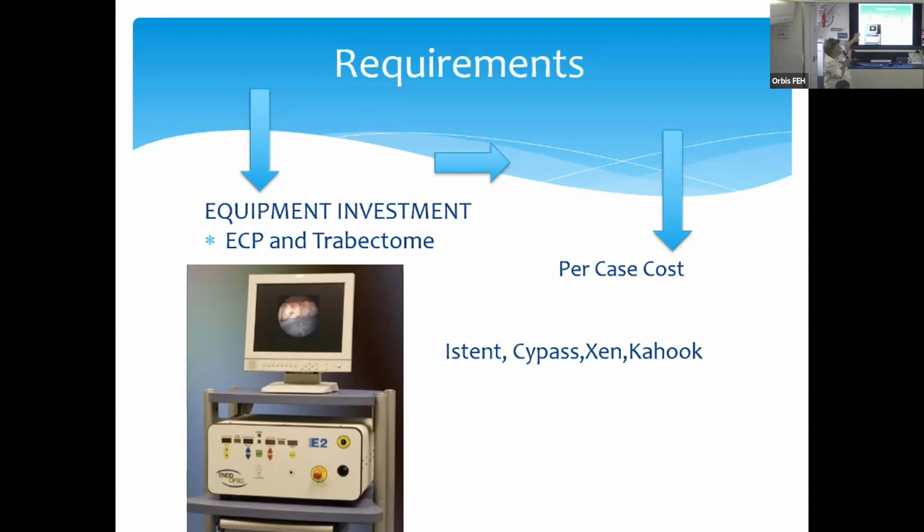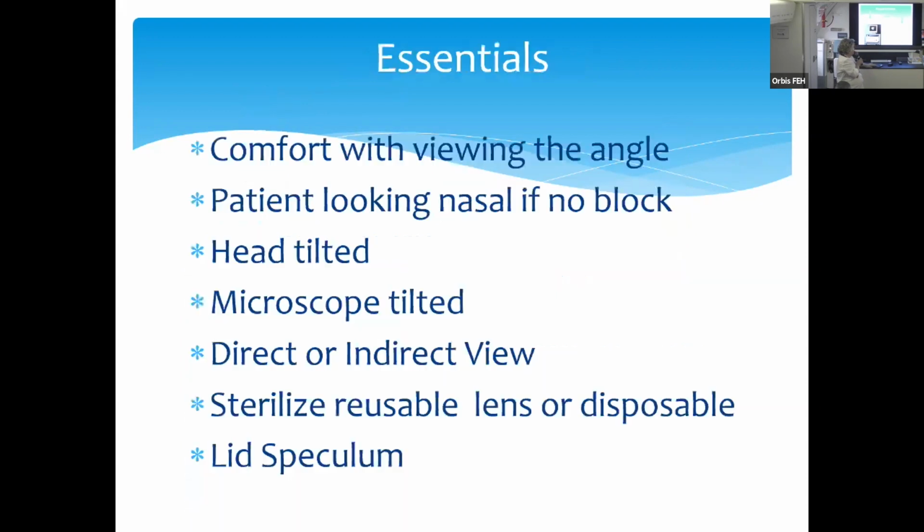Same thing if you do Trabectome, which is a way to do goniotomy. You have to make that initial equipment investment, and then you have a per case cost. Like with almost all of these, you have to buy a special blade or a little implant to do it. Or if it's a Trabectome, you have to buy the little handpiece for each case. So there is some cost to these procedures.